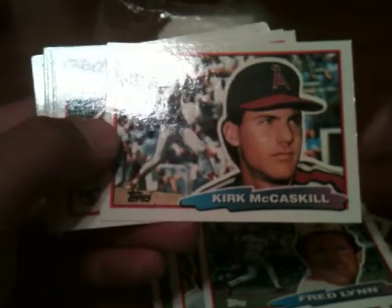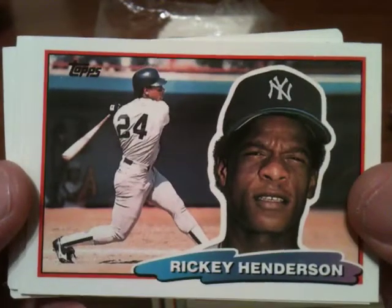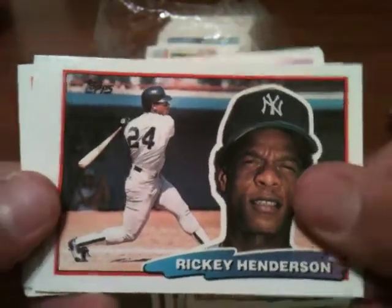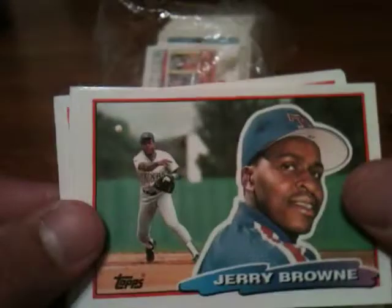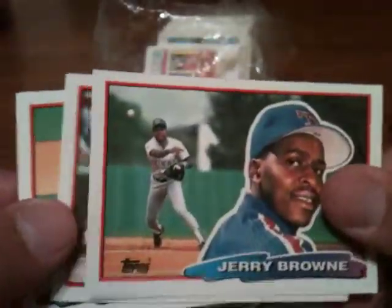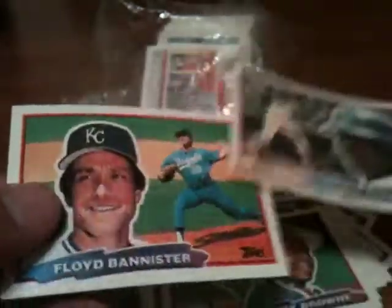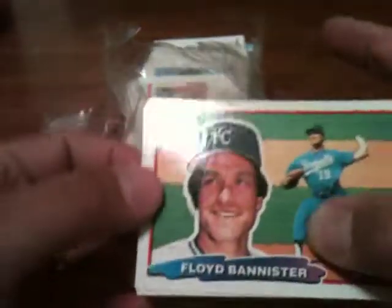I think I just saw Ricky Henderson coming up. Kirk McCaskill. There he is. Ricky Henderson. Cool card. They look better now, some 20 some odd years later. Jerry Brown. It's Tony Gwynn. Jerry Brown again. Pedro Guerrero. Floyd Bannister. What's kind of interesting is that these cards were found at a thrift store in a baggie, no less, and they look a whole lot better than the ones I owned and kept in boxes.